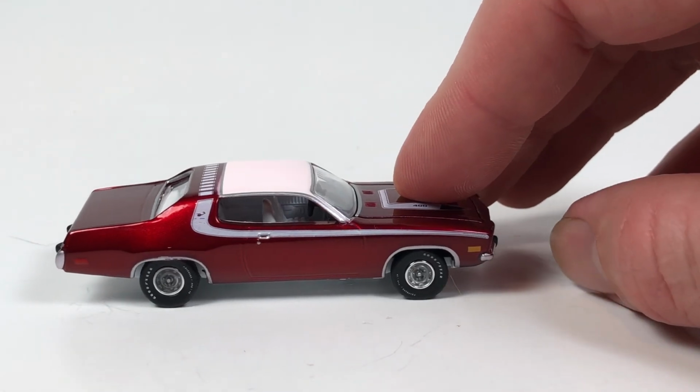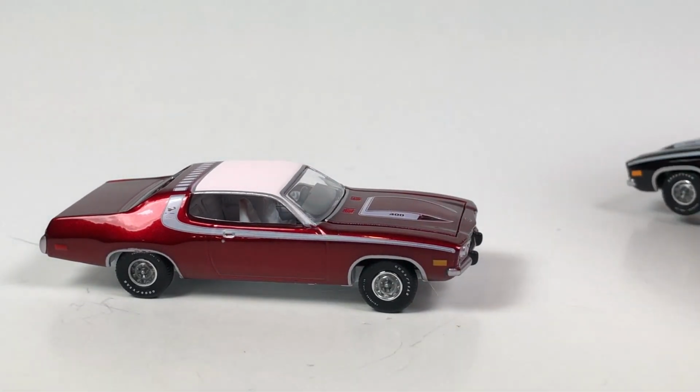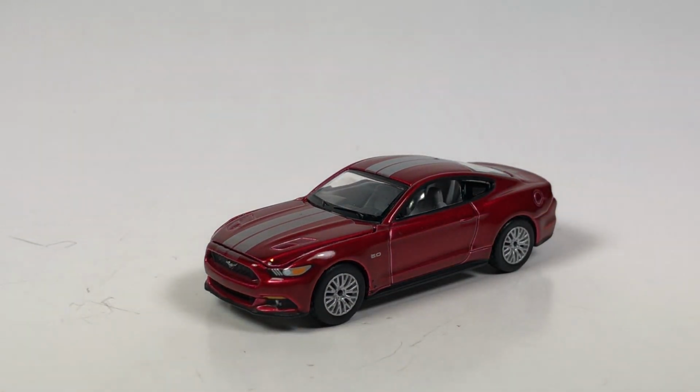Those seem to not have any of the issues that we're seeing on this one. All right, so that's that one. And then lastly is this. So we've got version A of this Mustang. This Mustang is the 2017 Ford Mustang GT.